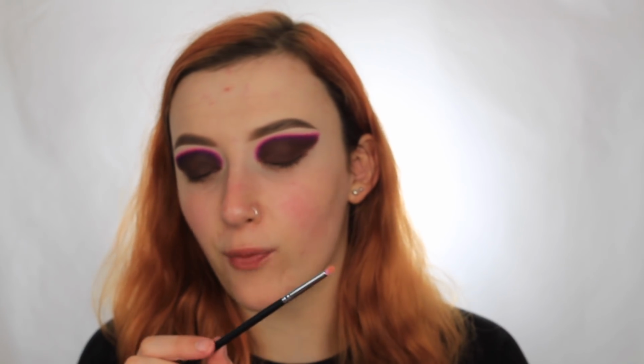So now I think I'm going to go in with the orangey, peachy, really light nude shade. So Coastline from Riviera and Supreme from Alyssa. I'm just going to use a clean M515 from Morphe and just blend out that pink with this shade.